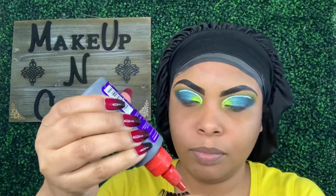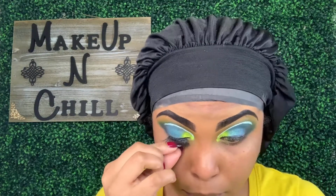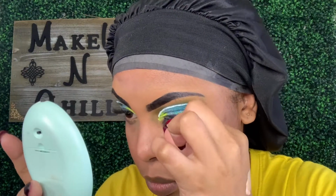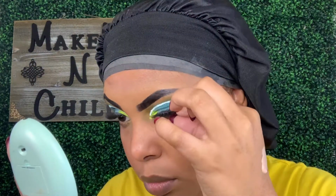This looks like glue and eyelash that she is going to be using, putting on her eyelashes. Can't get me doing that. Okay, that's done. He's now trying to put the eyelash on the other eye. Okay, she thinks that looks good.